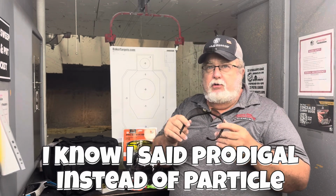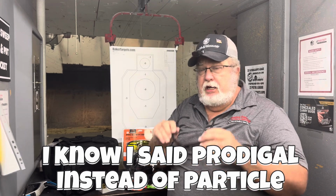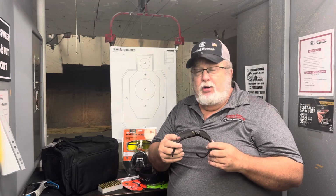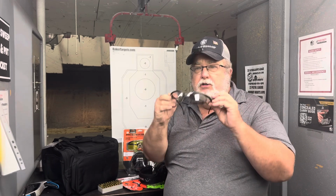The whole idea of safety glasses is to stop the remnants of particles or pieces of... that's the wrong word, dummy. Spall hitting you in the eye. So safety glasses are important. And it may be not from your gun, it may be from someone else's weapon or something that's in a round over. So you always want to protect your eyes.